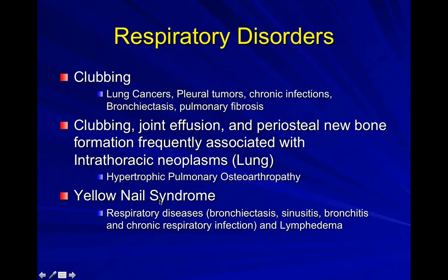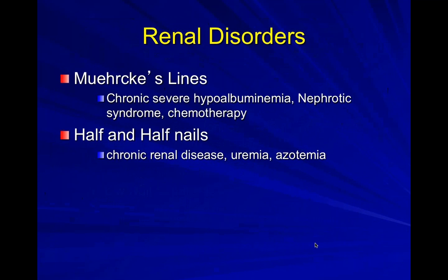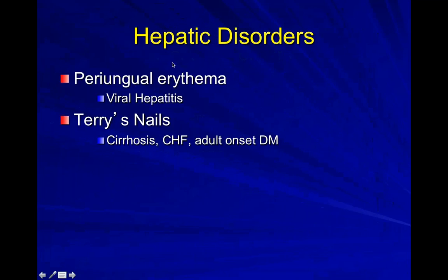or it may be like a board question. And yellow nail syndrome, again, associated mostly with respiratory diseases, bronchiectasis, chronic sinusitis, bronchitis, and lymphedema. If you correct these things, you can get a little bit better improvement of your nails. What are some of the conditions we see with renal disorders? Mostly these apparent leukonychias, the Muehrcke lines, which you can see with hypoalbuminemia and the nephrotic syndrome, and half-and-half nails, which is chronic renal disease and other things, uremic conditions, and azotemia.